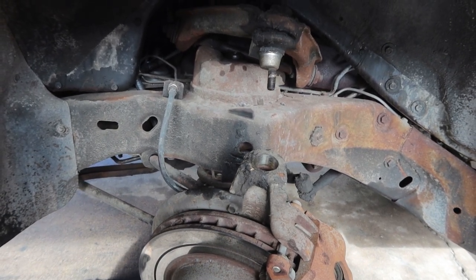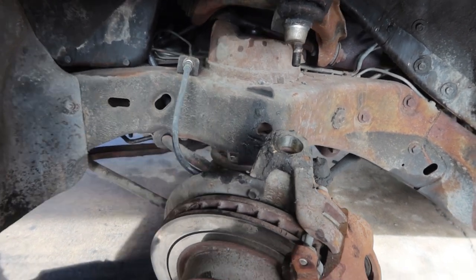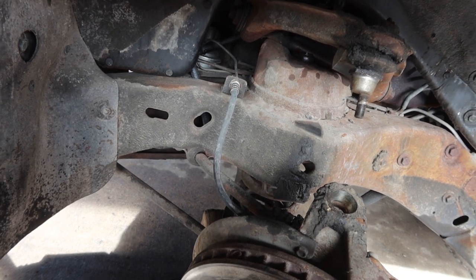Let me try to knock this out. We already started. Let's finish it off. I don't know if the spring's gonna just come down. I think I might have to do the sway bar links, take them off maybe.